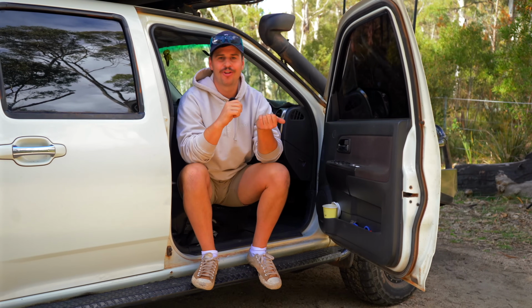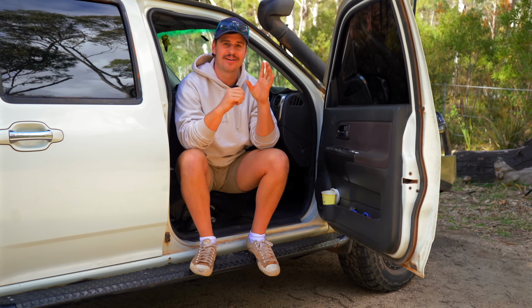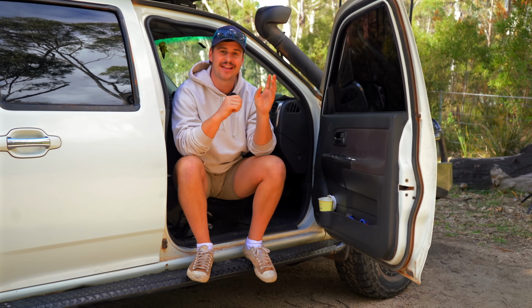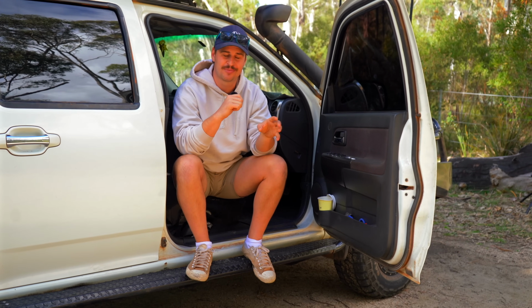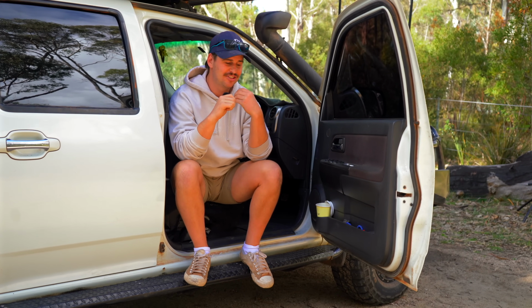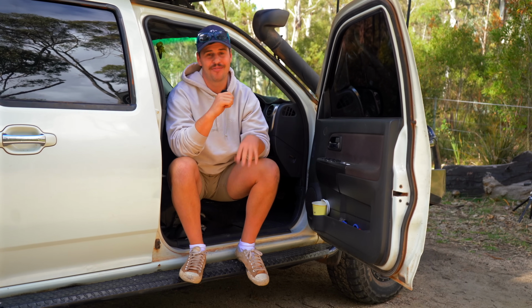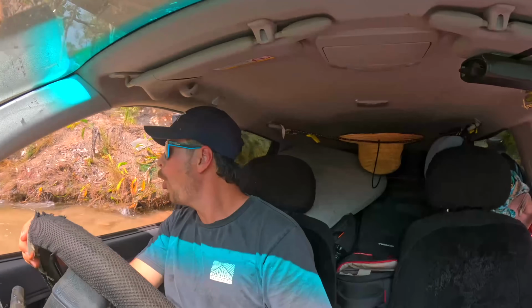So then, to top it all off, at the start of the Telegraph Track, we literally had the drone hit a leaf, and for whatever reason it overheated the gimbal, so we lost the drone at that point. And then towards the end of the track, at one of the river crossings just before Cannonball Creek, I was driving through, the camera was on a tripod, and it literally fell in the water for 2 seconds and overheated the motherboard. So shout out to Cambo, because we're actually using his camera at the moment.